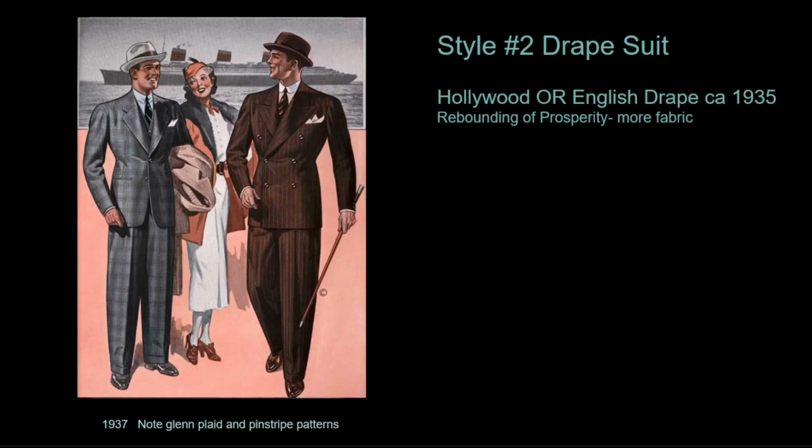As you can see, the shoulders are exaggerated with very large shoulder pads. The waist is very high and nipped in. The wider shoulders make it look smaller by comparison, and the very high waist makes the legs look longer. Sleeves are fuller at the top a little bit and taper to the wrist.